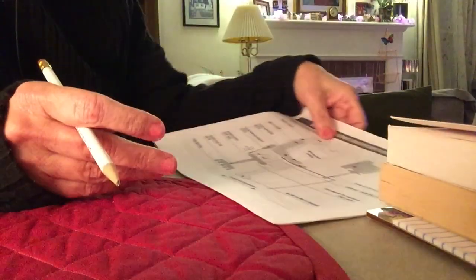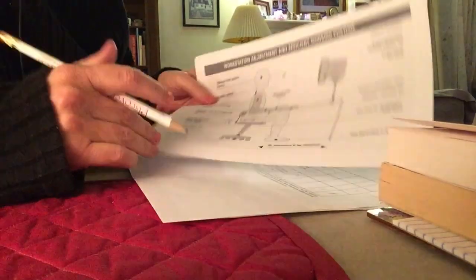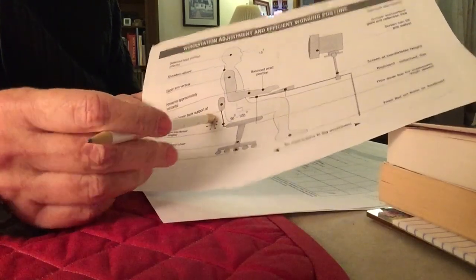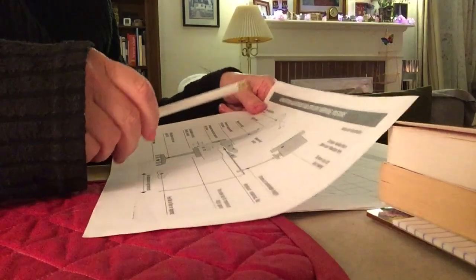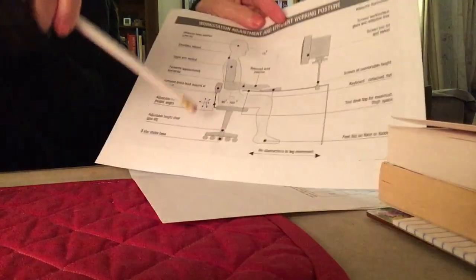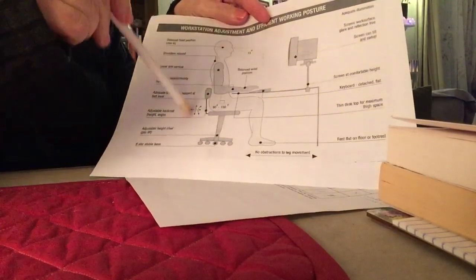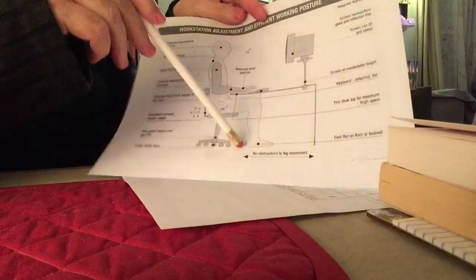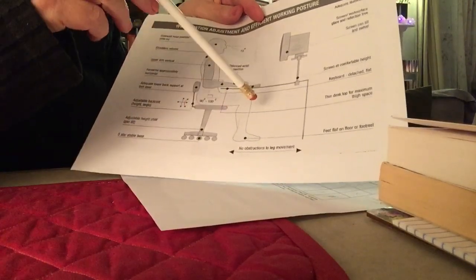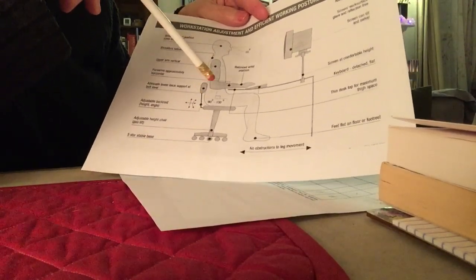So we do ask you to save a little bit of time before the visit to take this sheet back to work with you and just notice different things. This is the workstation adjustment and efficient working posture. And we will definitely come and put you in sort of how you normally sit and work. And then we'll take all the measurements. But this helps give you a good idea of what it's like now compared to the ideal. And some of these will be directly influencing your problem areas, your neck, your back, and your wrist area.